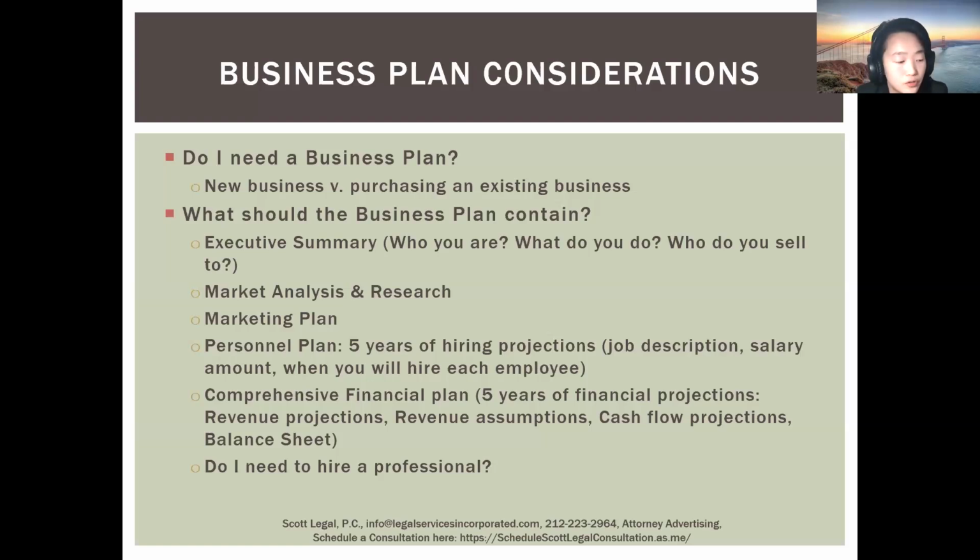Similar to this, it is important to include a comprehensive financial plan for the business. This should include 5 years of financial projections, including the revenue projections and the assumptions behind those revenue calculations, cash flow projections, how you will generate enough cash to support the operating costs, and also a projected balance sheet for the business that will show the assets and liabilities and how that all balances.